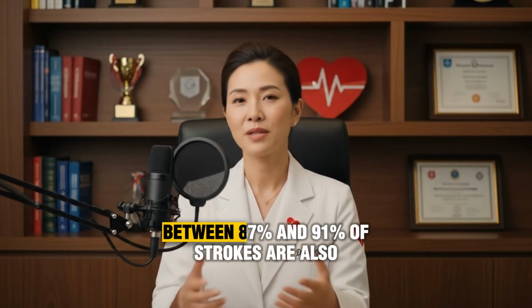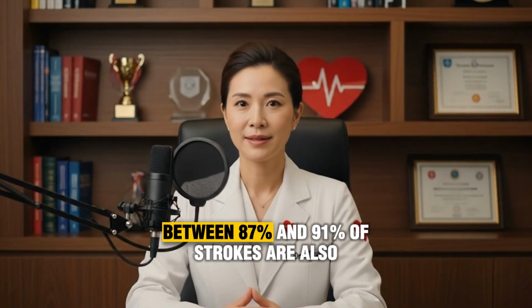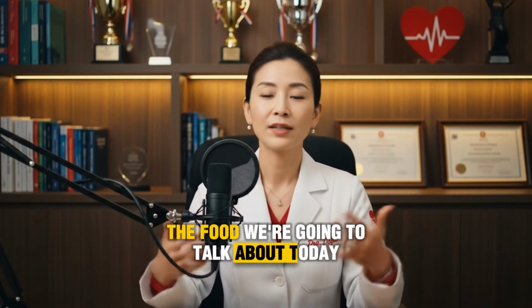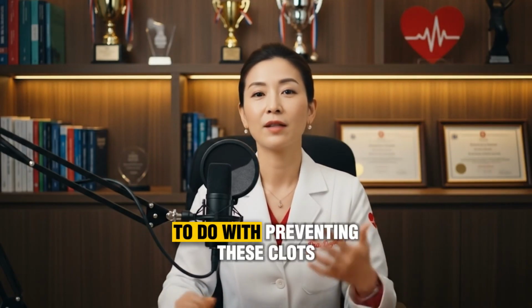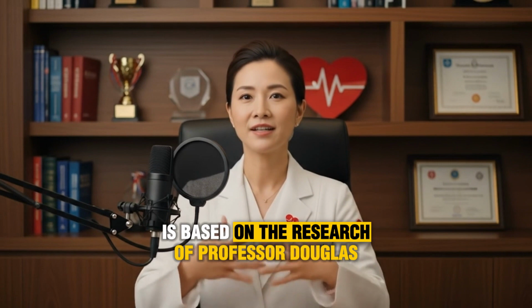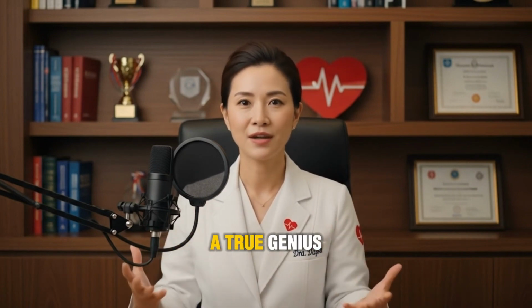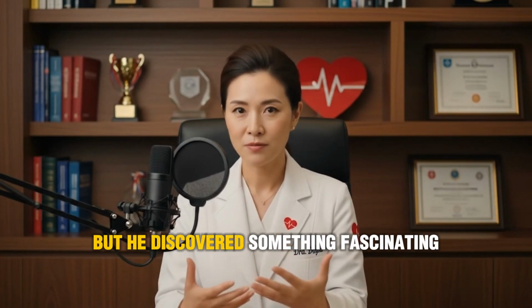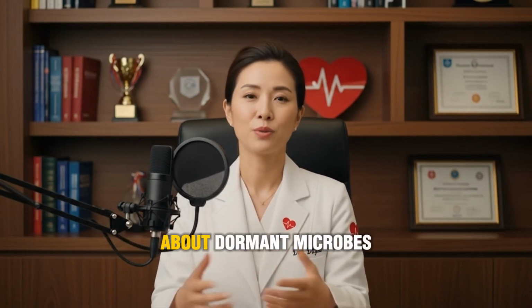In addition, between 87% and 91% of strokes are also caused by clots. The food we're going to talk about today has everything to do with preventing these clots, and this information is based on the research of Professor Douglas Kell, a true genius. I'll include a link with references to part of his work, but he discovered something fascinating about dormant microbes.